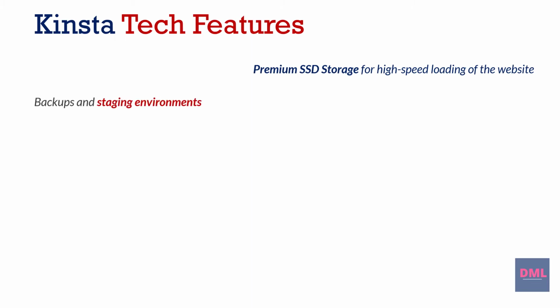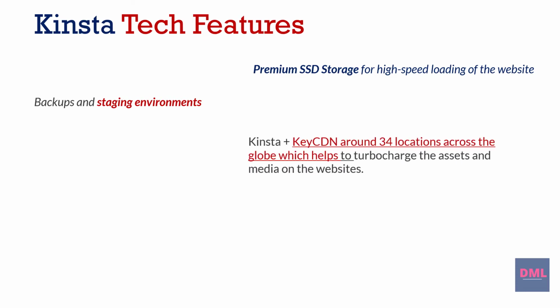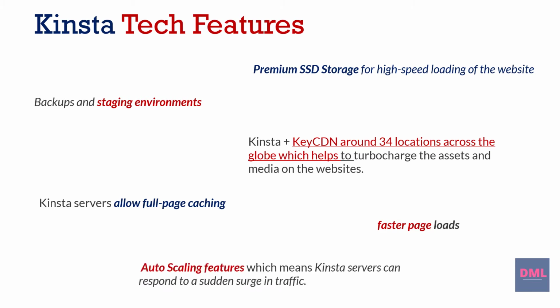Then there are backups and staging environments. Kinsta is partnered with a key CDN with around 34 locations across the globe, which helps to turbocharge the assets and media on the websites. Depending upon the plan, Kinsta offers CDN ranging from 50 GB to 1000 GB at no additional cost. Kinsta servers allow full page caching that gives faster page loads and eliminates the need for WordPress caching plugins. All Kinsta plans come with auto scaling features, which means Kinsta servers can respond to a sudden surge in traffic.